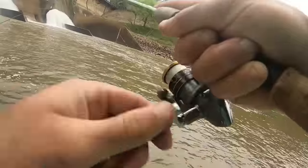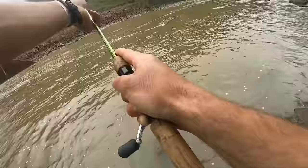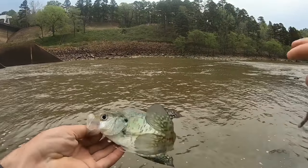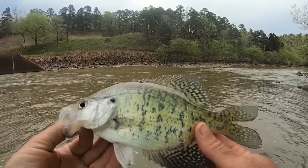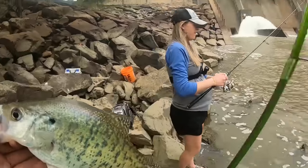Gotcha. Feels like a decent one. Oh yeah, not bad at all. Come here, big guy. Let's go. There we go. We made a move over here to this other side of the dam to get out of the wind. It was blowing in our face too much. So we're over here now and got our first one over here in this spot. That is number 4, I think, in the bucket. Let's get him in there.